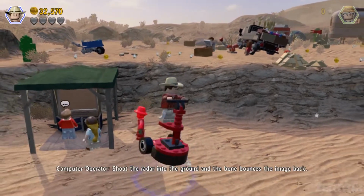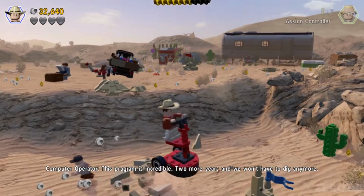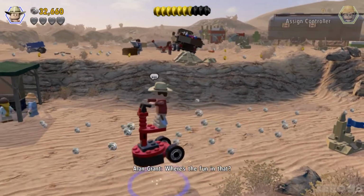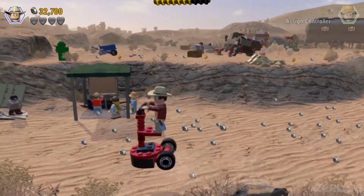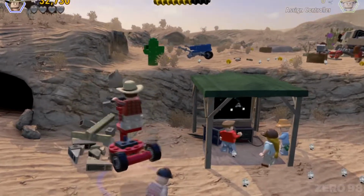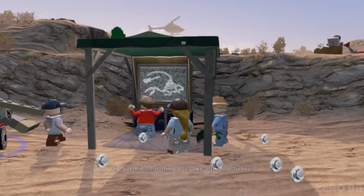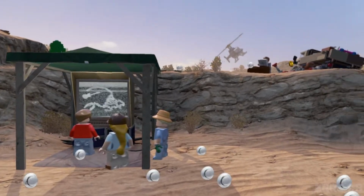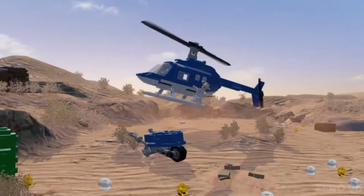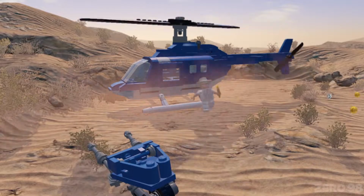Shoot the radar into the ground and the bone bounces the image back. Found a map. That thing looks like a 6-foot turkey. Yahoo!